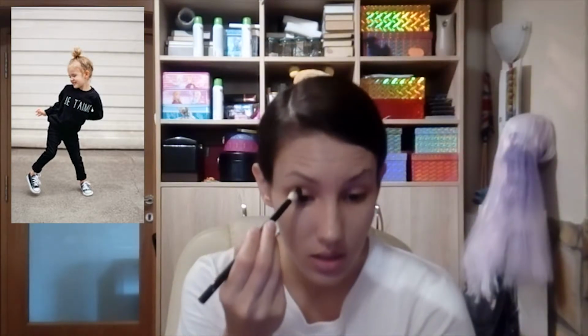So first I'm gonna use the black color here. It's gonna be smoky, because I really love these smoky eyes, and I used to make different types of eyes back then, but now I love this and I just make these kinds of things. I love it so much.